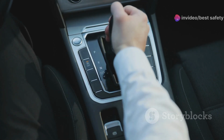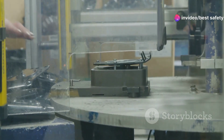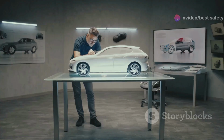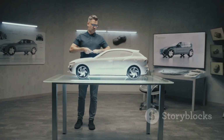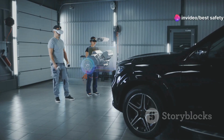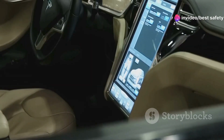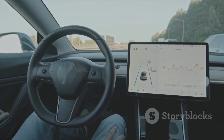Now, let's shift gears a bit, shall we, and talk about a company that's not exactly known for its quaint, traditional approach to car manufacturing. That's right, we're talking about Tesla, the Silicon Valley disruptors dragging the automotive industry into the 21st century. Tesla's approach to safety is different from Volvo's. While Volvo focuses on protecting you in a crash, Tesla aims to prevent crashes, and their weapon of choice, Autopilot.